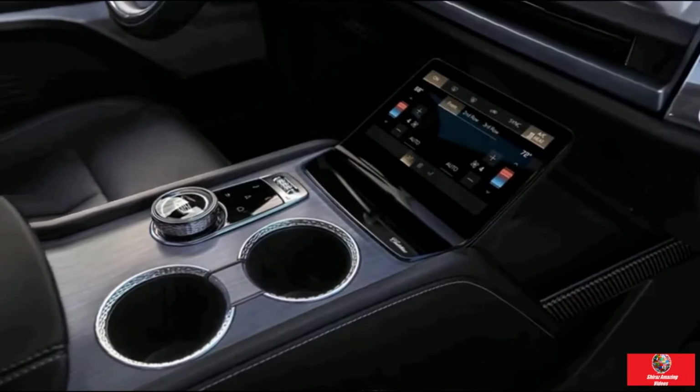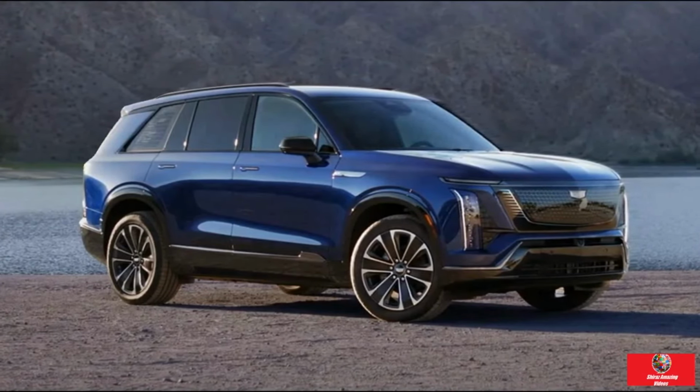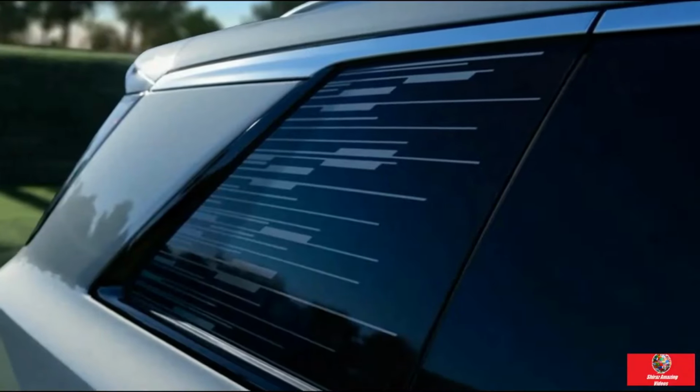Final screen. Cadillac logo tagline. Blackout on screen, the Cadillac logo and tagline comes into view. The Cadillac Vistiq. This is not simply an automaker's electric SUV. It represents a revolution in driving.